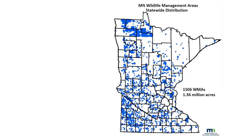While there are parts of the state where WMAs may account for all of the available public hunting land base, typically WMAs can be found within mosaics of public lands. Federal, other state, county, tribal lands, and private lands held by organizations such as the Nature Conservancy create large complexes that lead to great partnerships and collaborations. Large-scale habitat management is possible, leading to enormous impacts at the ground level.